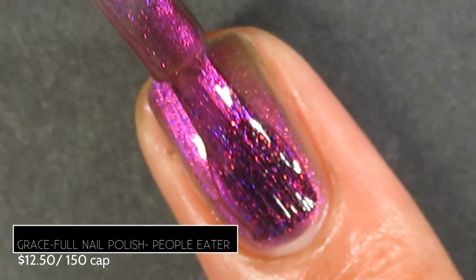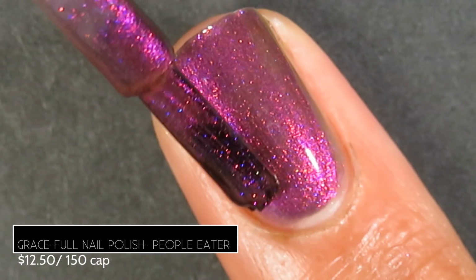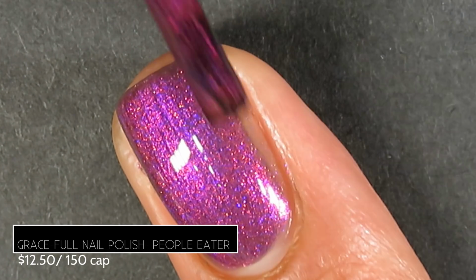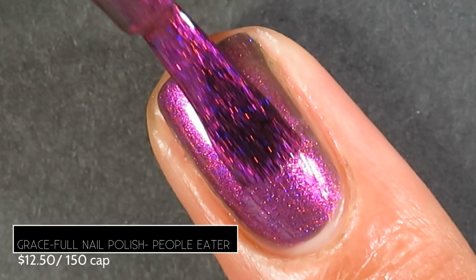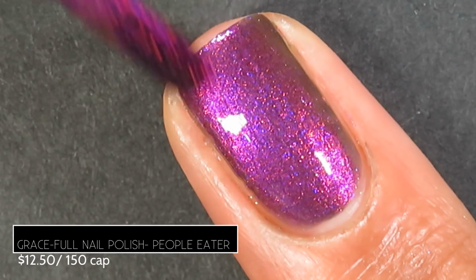You can see that the base of this one is kind of like a gray tinted base, but it's just so packed with that shifting shimmer that all you see is the pink and the purple and some of the orange. I was able to reach full opacity with this one in 3 coats, and I think 3 coats will be perfect for most people.